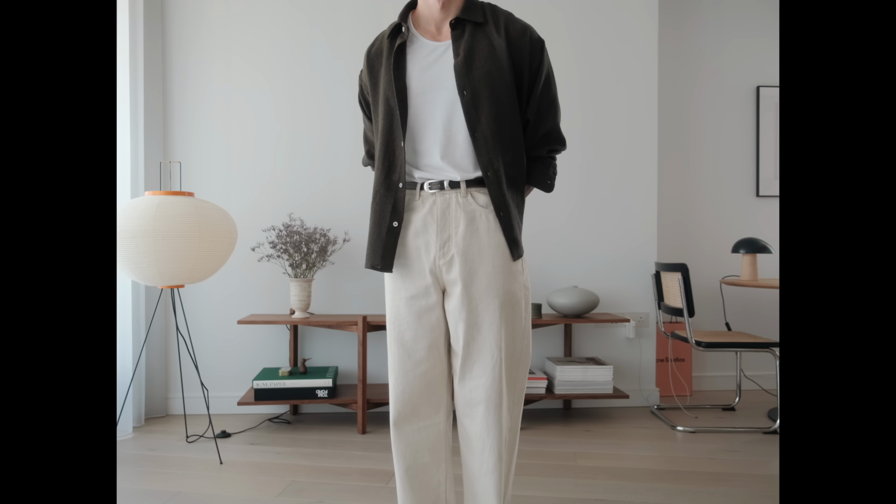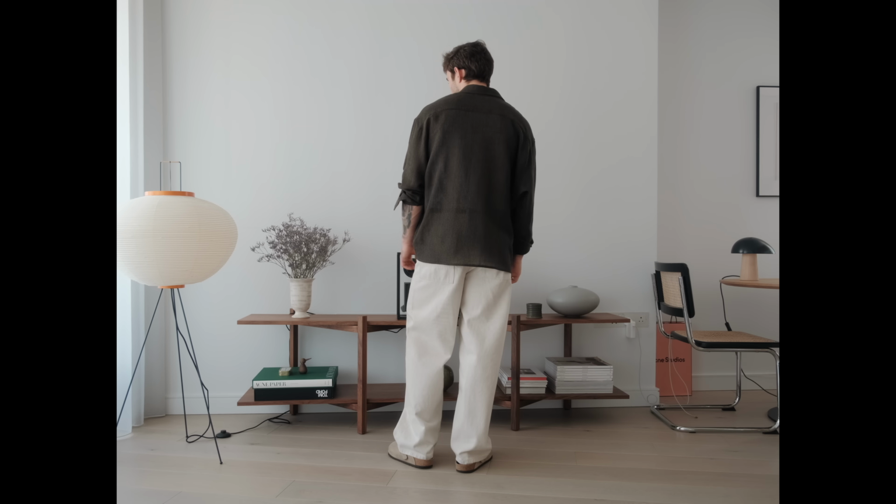Now, one thing I've experienced with Cost, especially in their jeans, is that they tend to run quite big. So if you can, definitely go in store and try them on first. Or if you order them online, potentially look at ordering two sizes. One a bit smaller than you need to go for, and then the other is your true to size pair.